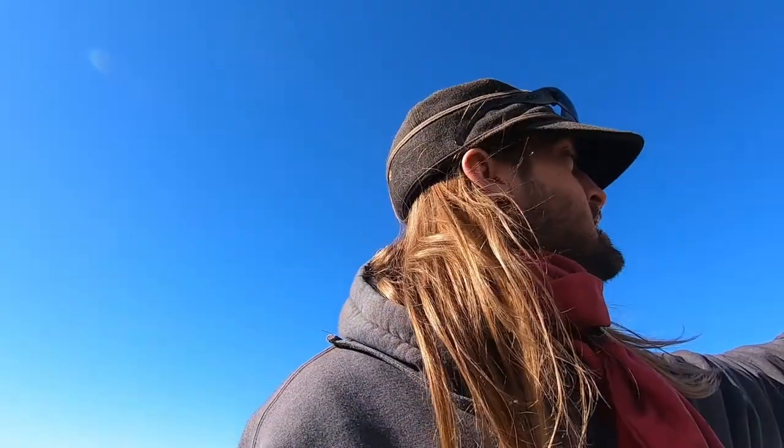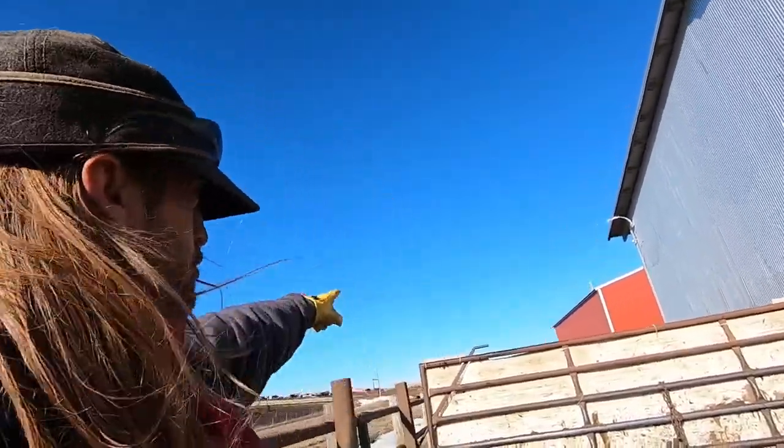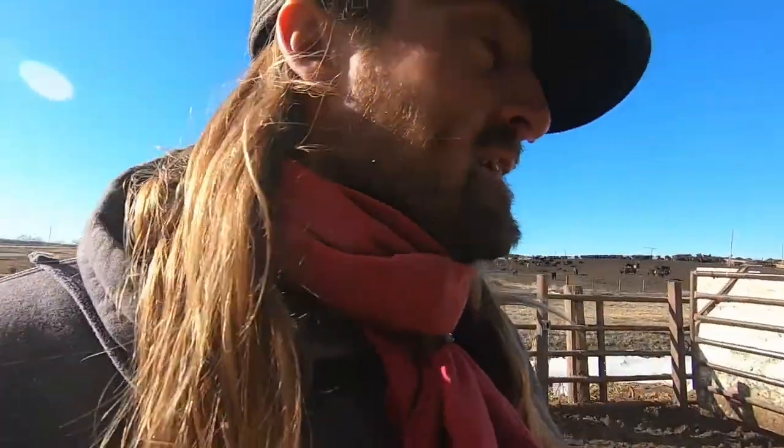Animals like to come or go out the same way they came in. So by pushing them down here, you're mimicking them just wanting to turn around and go back that way, right? But you've shut the gate. So it just drives them right down. I'm hoping this is a little better of an explanation.